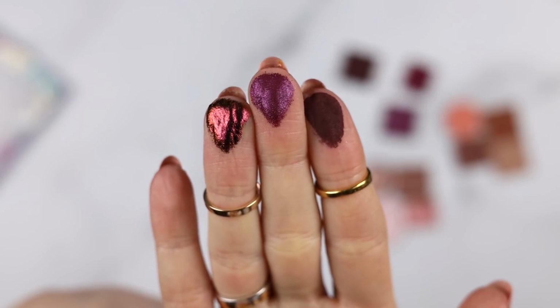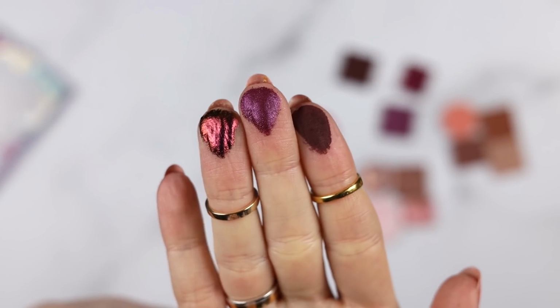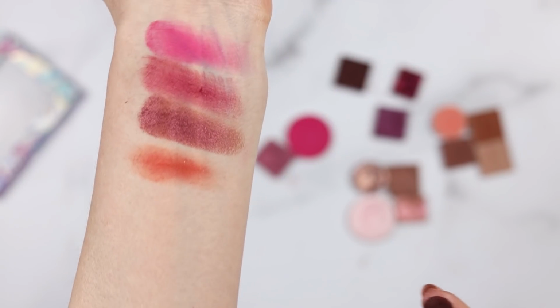Look at that. That's what we like to see. That's why we do this. That's why we love makeup. Oh my gosh, look at it. I'm gonna swatch these up close for you.